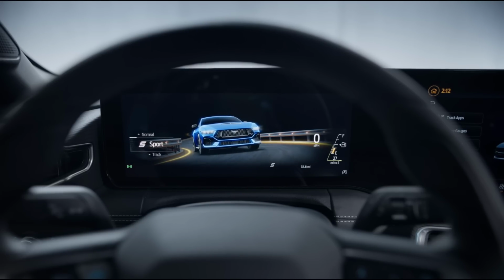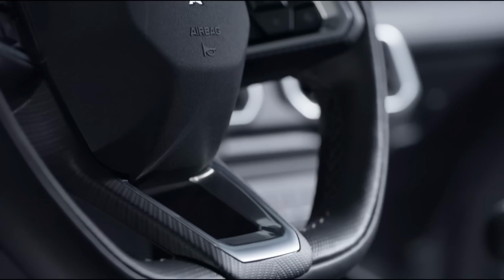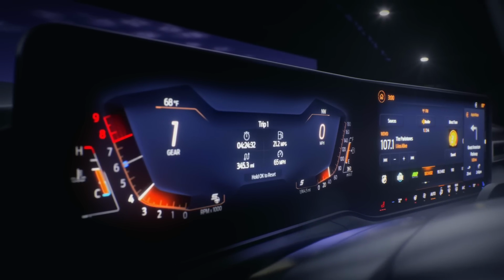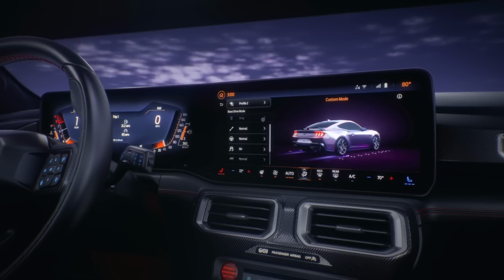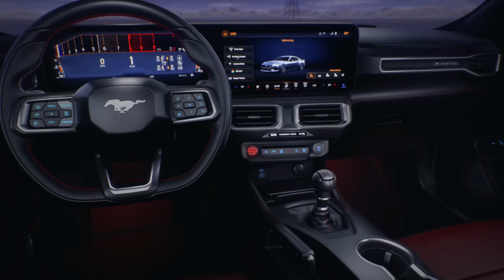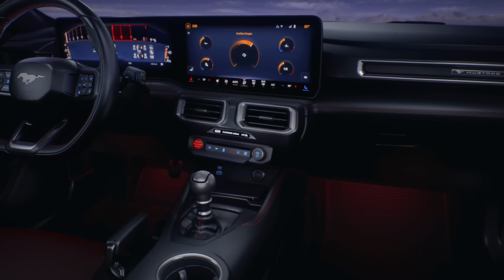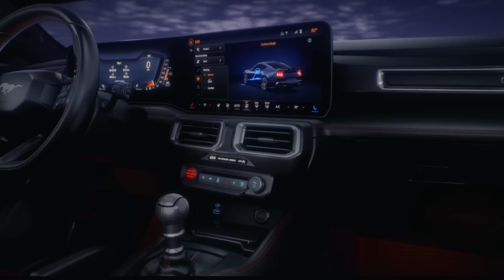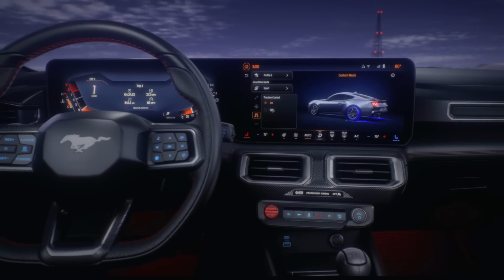There are splash screens with Mustang graphics when entering. A flat-bottomed wheel makes it easier to slide into the seats. The main 12.4-inch digital instrument cluster uses Unreal Engine 3D graphics. It can be customized to show different animated designs that change with the drive modes. Default graphics use a copper color that was new to Mach-E. Owners can change colors, select classic Mustang gauges, or go with a calm screen with minimal information.